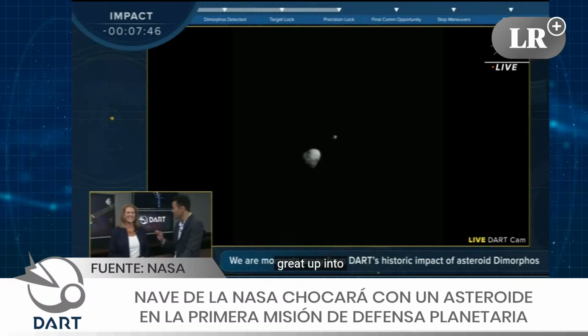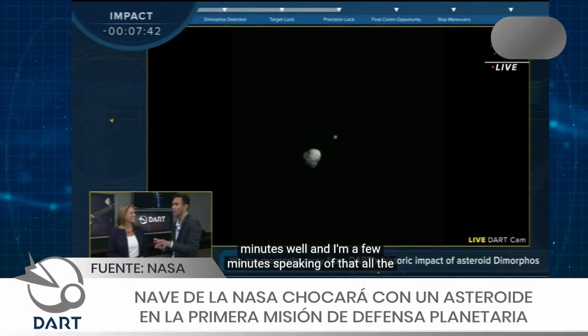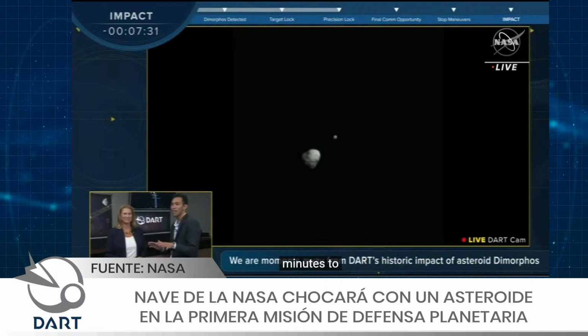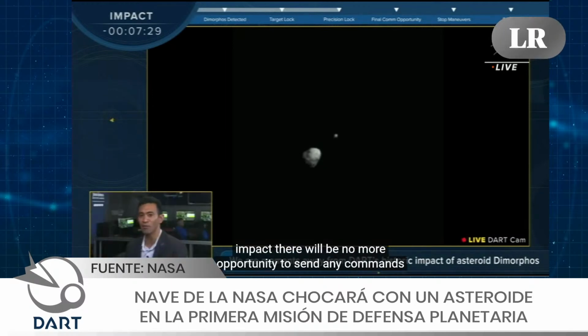Well, and in a few minutes, all the years of thinking, doing, planning, and reacting are finally coming to an end. From 5 minutes to impact, there will be no more opportunity to send any commands to SmartNav from the Mission Operations Center. The team will be purely spectators, watching the data come in, waiting it out like the rest of us for the first time.